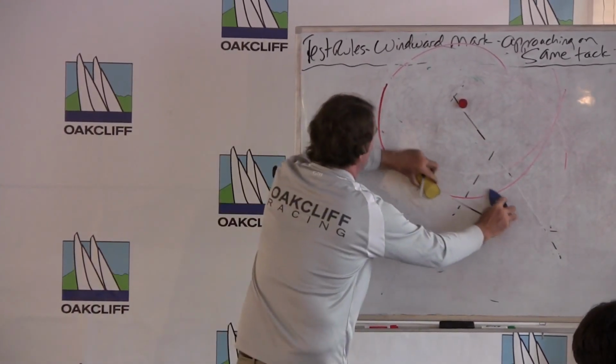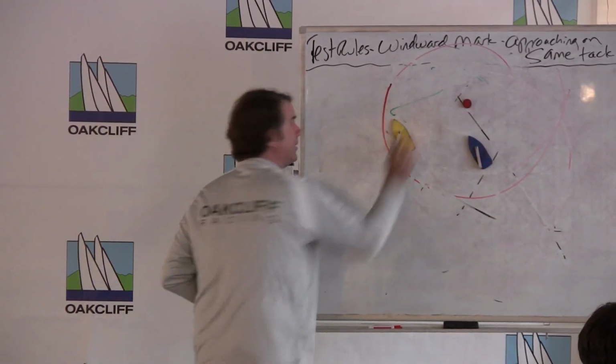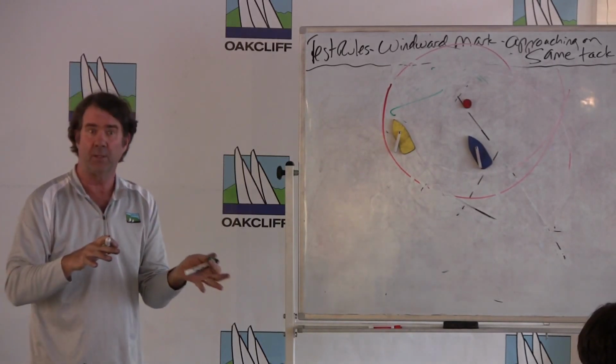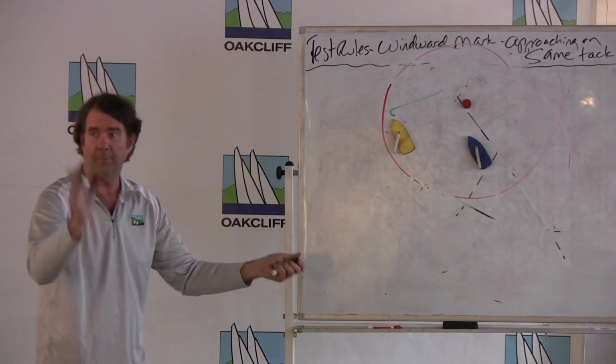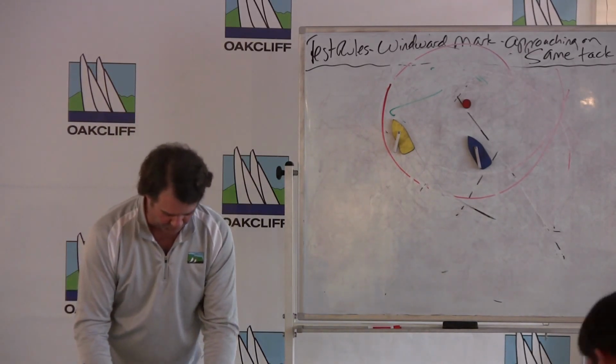Now she can come on the wind, and unlike the current rules, now she can tack onto port and go to the mark. So there's going to be more incentive for that lee boat to bear away, and the umpires are going to have to be right on it, zone overlap or zone not overlap. This is where the wing boat's going to be extremely important.